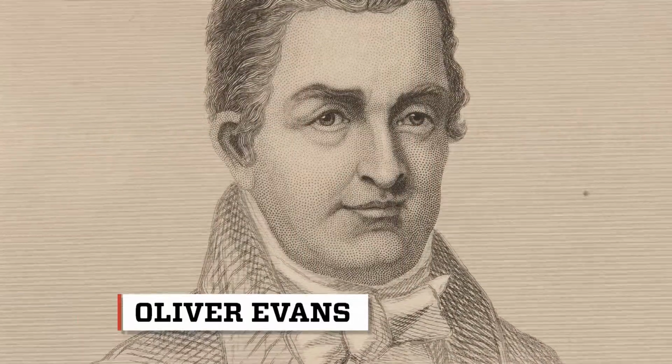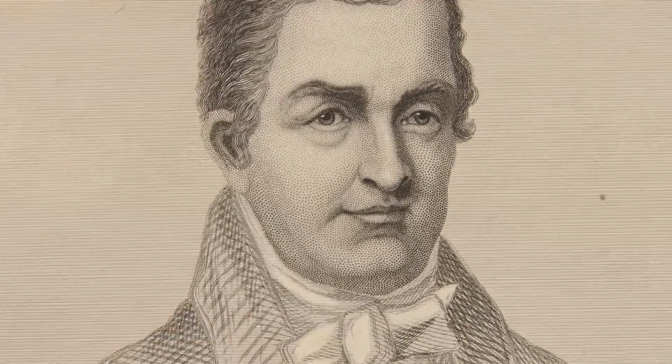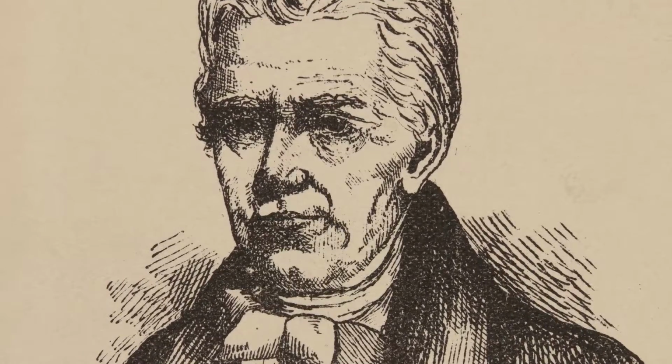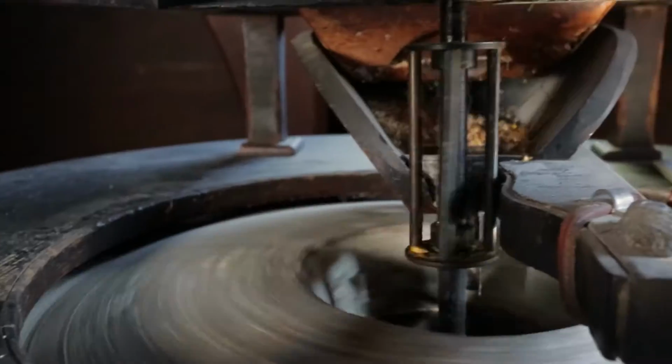The first person ever to come up with a mechanized system for the mill was named Oliver Evans. Oliver Evans, who came up with this notion of an automated mill, was looking to reduce the sort of human interaction between the actual product and the process. He was born in 1755. He is early America's foremost technological innovator. That's a big title.